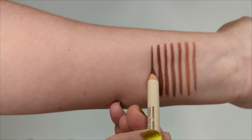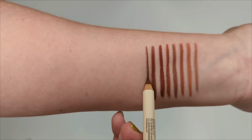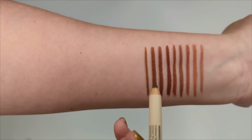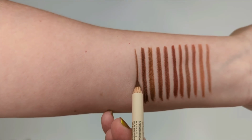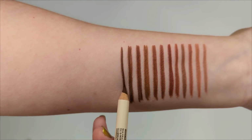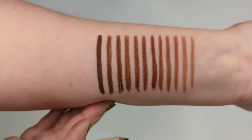Shade 7 is Rum Raisin. Shade number 8 is Chocolate. And then shade 9 is Brownstone. Shade 10 is Mocha. Shade 11 is Very Brown. And then shade 12 is Cocoa. So there we have shades 1 through 12.